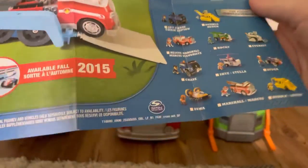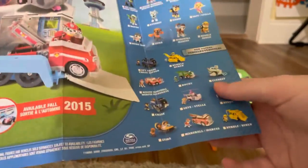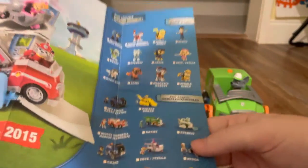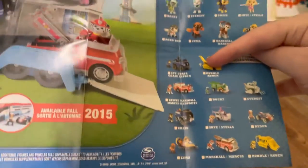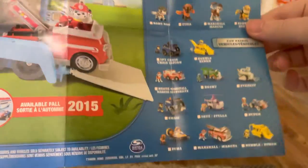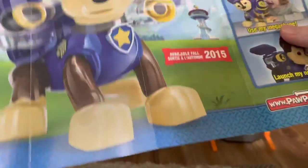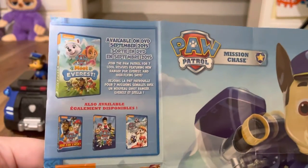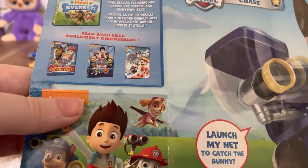Same with Marshall's vehicle, they have two different versions, his fire truck and his rescue vehicle. Same with Rubble. He has his bulldozer and his crane, where he's dressed up as a super pup, which is super cool. And on the back, there's a promo for the DVD. It's called Meet Everest, and it was available on DVD back in September of 2015.